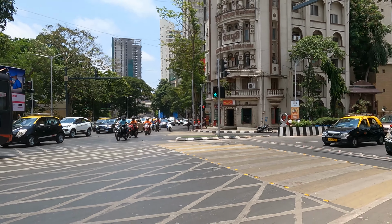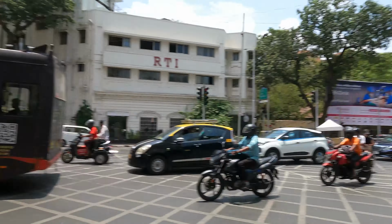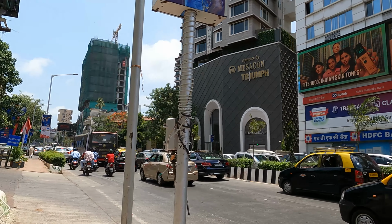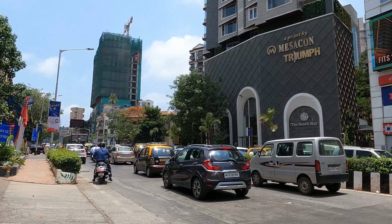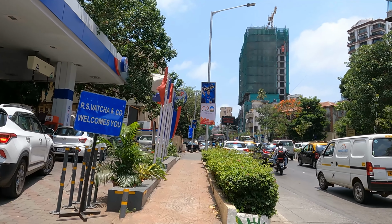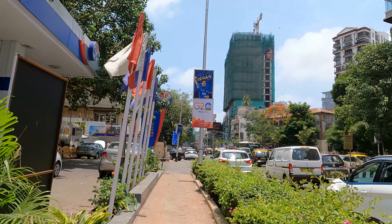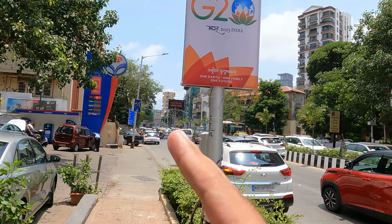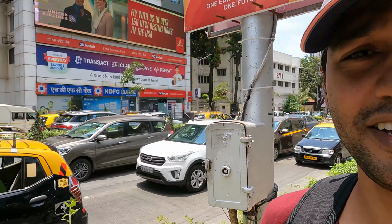And this junction is my favorite junction, I guess, one of the favorite junctions, because in the evening or at night it just lights up real nice. So that's a digital billboard, so it gives you that metro city vibe. Let's go. Even this road has been featured in many Hindi films, Shah Rukh Khan films.